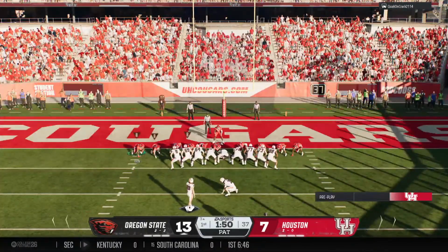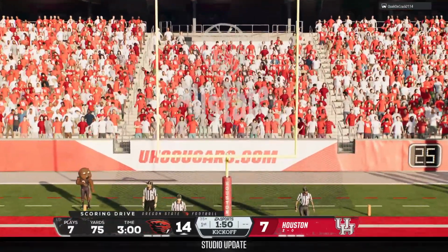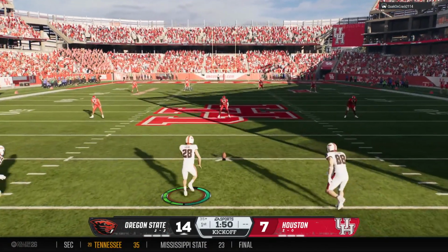Man, really nice job attacking the middle of the field. You see those safeties, man, I want to split them. He splits it right down the middle, throws that post, right on the numbers, catches the ball in the end zone, touchdown.